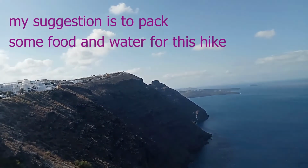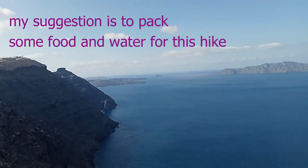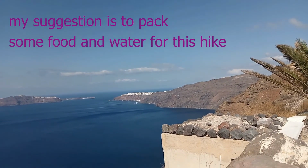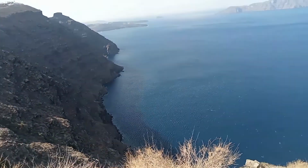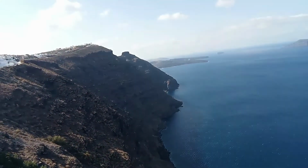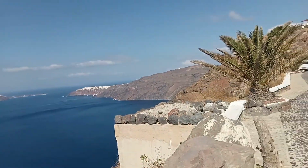And then there's the cliff that I just came down from, the hill. And that's got to be about 2,200 feet. And then I'm heading along the caldera to that town over there, which is Ia. And I'm about a third of the way through my walk. You can see the steep cliffs, and you can see how high they are. And it's really spectacular wilderness.